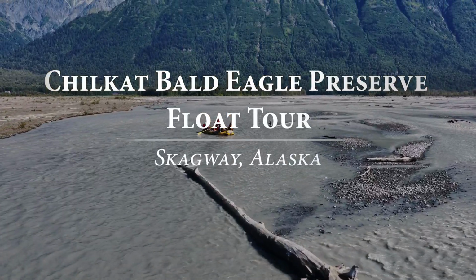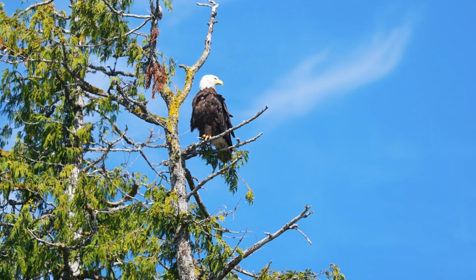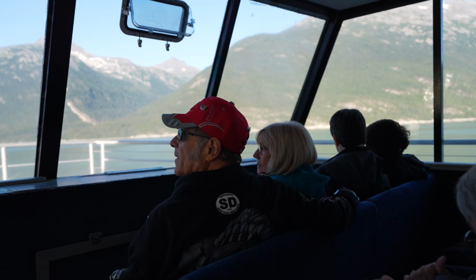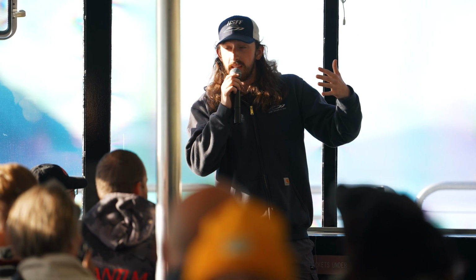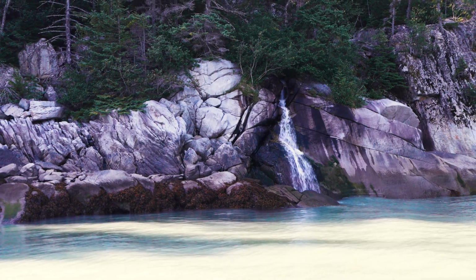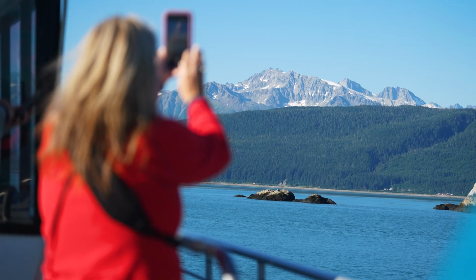Experience a scenic float through the heart of the Chilkat Bald Eagle Preserve. Your adventure kicks off with a high-speed catamaran cruise. 45 minutes of stunning views along North America's longest and deepest fjord. Waterfalls and ice-sculpted peaks provide a stunning backdrop on your cruise to Haines.